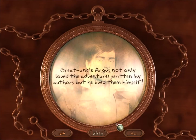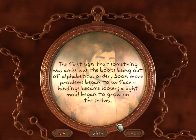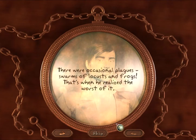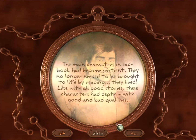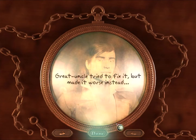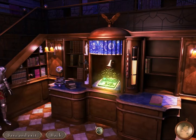Great Uncle Argus not only loved adventures, but he lived adventures himself. The first sign something was amiss was the books were out of alphabetical order. Oh, really? He sorts his books by alphabetical order? How about by subject or whatever? Occasionally, there were plagues inside his library. Yeah, that's a sign something's wrong with your library if you've got frogs everywhere. And the main characters in each book are sentient. They live. They have depth. Some characters are good, some characters are bad. Wow. Great Uncle tried to fix it, but only made it worse.